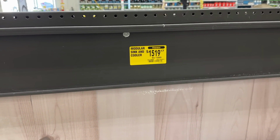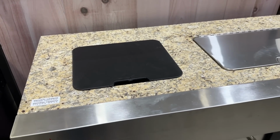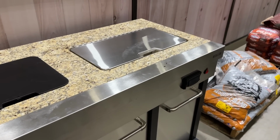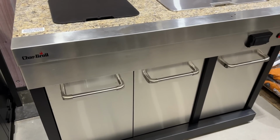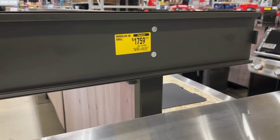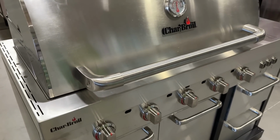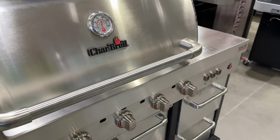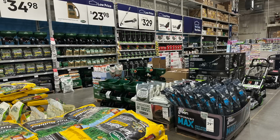Then they had the modular sink and cooler here on clearance. I think this is really cool to kind of have outside. This is the Char-Broil option here, but you can see all the different features we have, just the outside setup, and I'll show you the grill as well here in just a moment. Here is the modular grill. Again, clearance as well, but Char-Broil, so probably would go well with that setup. So if you're interested in that setup, you could grab the grill and the setup as well, and you'd have a little outdoor kitchen area setup.